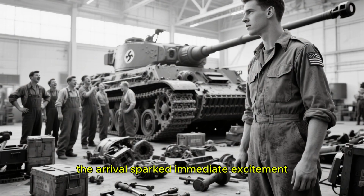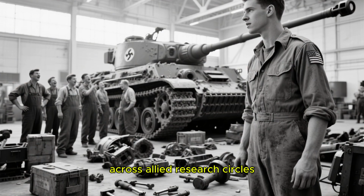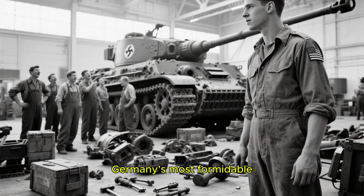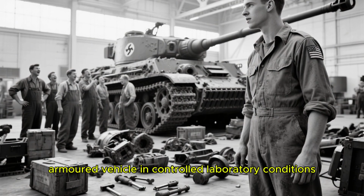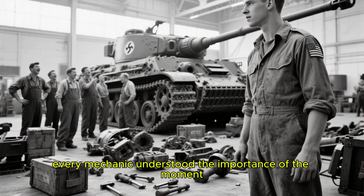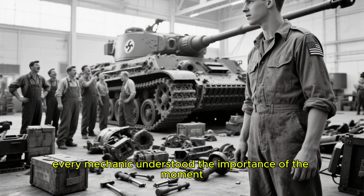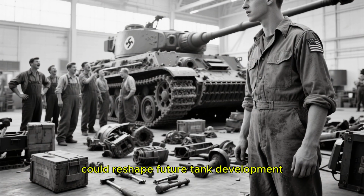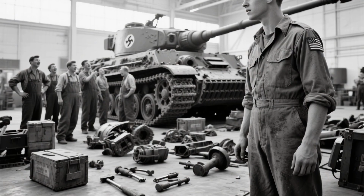The arrival sparked immediate excitement across Allied research circles, marking the first opportunity to study Germany's most formidable armored vehicle in controlled laboratory conditions. Every mechanic understood the importance of the moment, realizing that knowledge gained here could reshape future tank development across Allied nations.